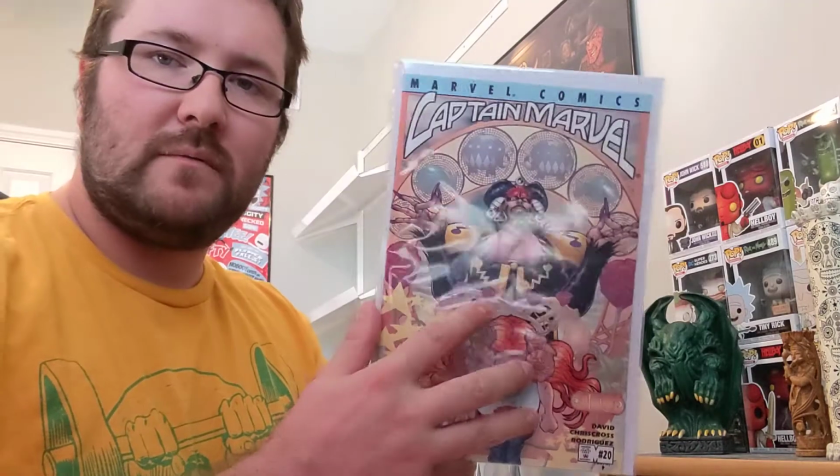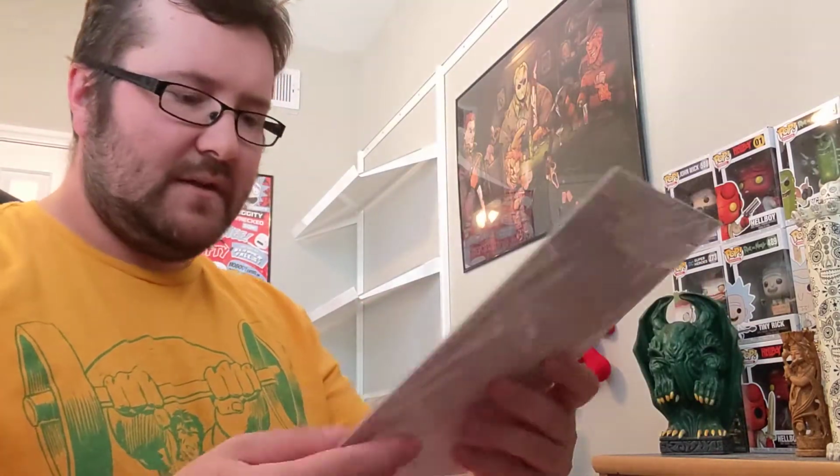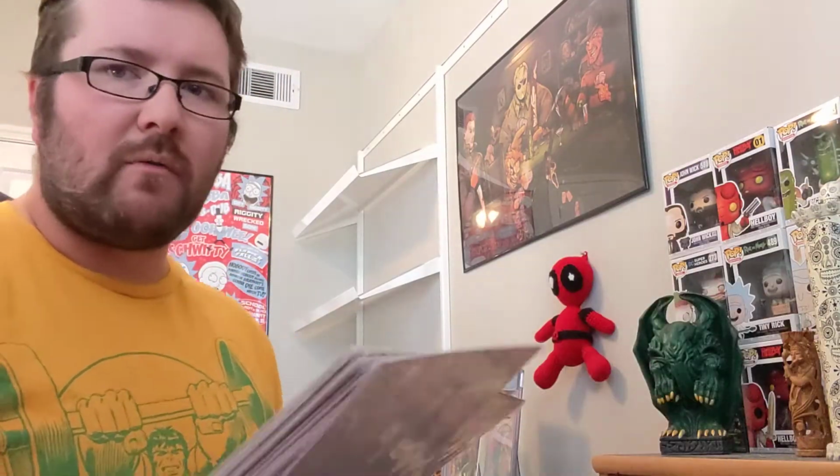One of the key books that came out of this is this number 20. I don't know a whole bunch about why this is a key, but off of gocollectcomic.com, they have it listed as a key book. And it's just really cool artwork on this particular run. Like I said, I'm not a huge Captain Marvel fan, but there's some pretty sweet stuff in here. And this is the last issue I have, number 34. And I think it goes to 35 on this particular run. I could be wrong about that.